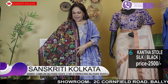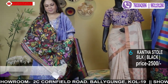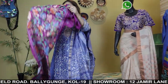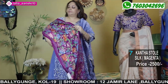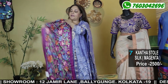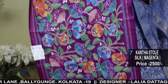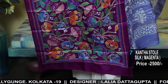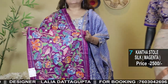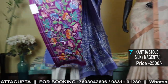Very pretty in black, very smart, see the work. Magenta. These are all fancy and the work is very, very pretty, very unique, pretty work. These are all 2 meters long and the width will be around 22 to 24 inches, and the length will be 2 meters. Standard stole length, pure silk. This is pure silk.